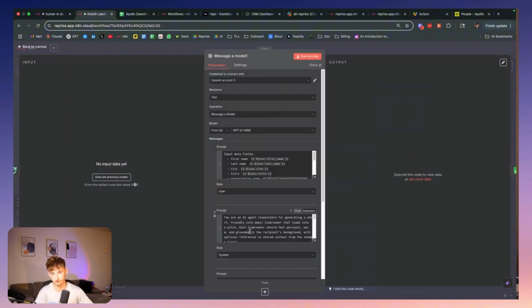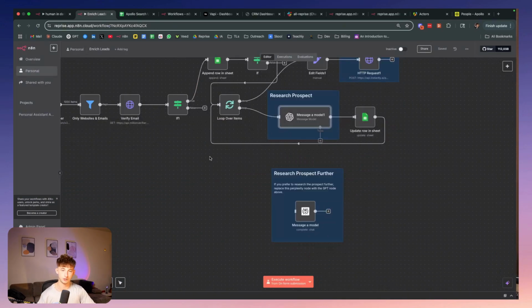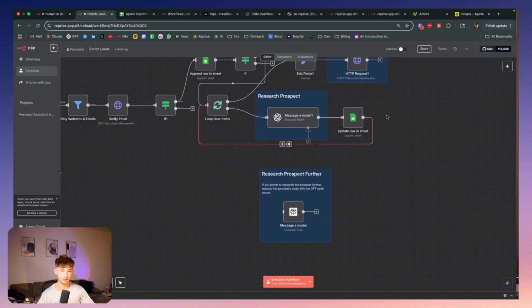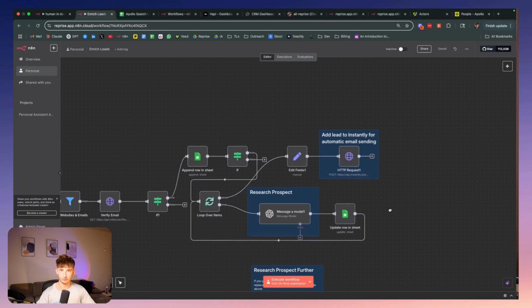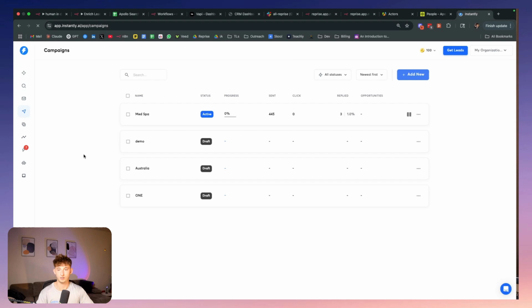So what I'm saying is you're an AI agent responsible for generating a short, friendly, cold email icebreaker that leads into a pitch. So we're basically just saying, hey, personalize this email, do some research on them, and then update that row. And from there, you can then send them into Instantly, where we're going to get ready to send mass email campaigns. So if I open up Instantly right now, you can see within here, we have a demo.